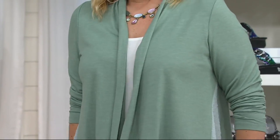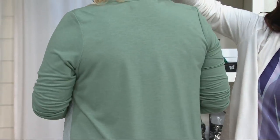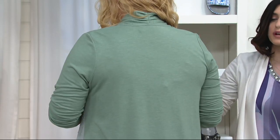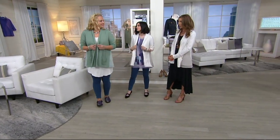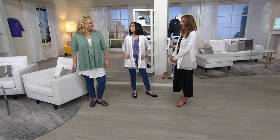Oh, gorgeous. And actually, let me just show the back real quick because I want to show that neckline detail. There's all this beautiful ruching here with that fabric. And that's what creates that gorgeous drape in the front. So you never have to fuss with it. It's always just going to lay the way that you want it to. Absolutely. And by the way, Jackie, that is a great color on you with your hair. It really is. Thank you. So pretty. I feel pretty. Like that's the color that blondes are going to have more fun in.